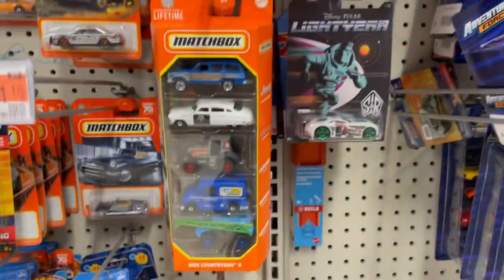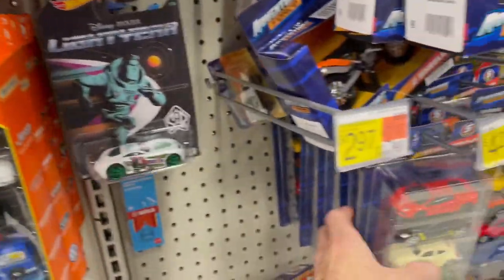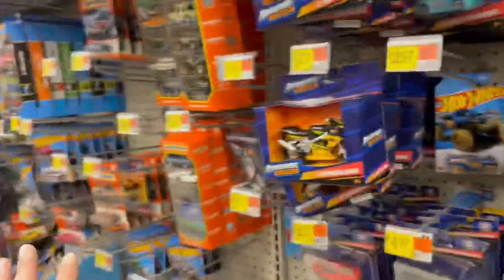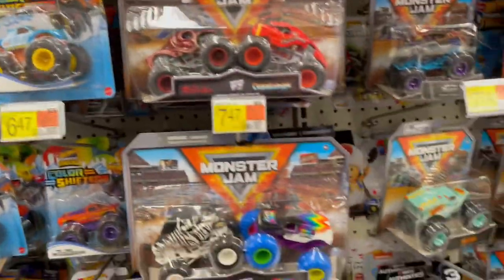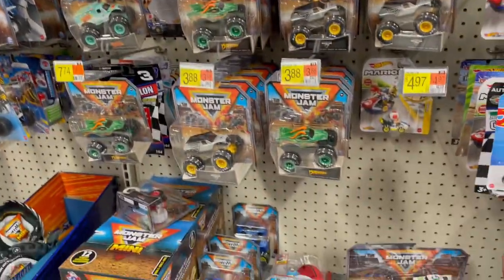Wagons, Adventure. Got Buzz Lightyear. What else here? We're back into Adventure Force. Hot Wheels, it is a little mixed up. Monster Truck Color Shifters. Monster Jam. More Monster Jam here than we saw at the last one.